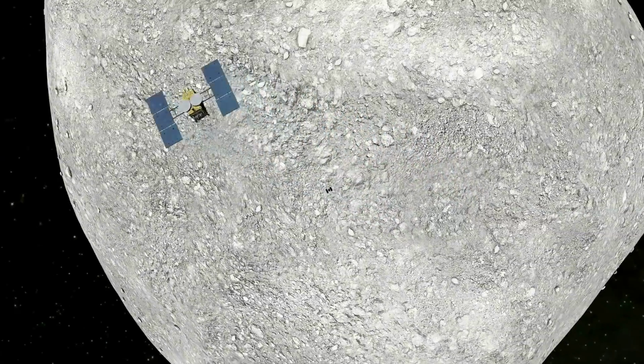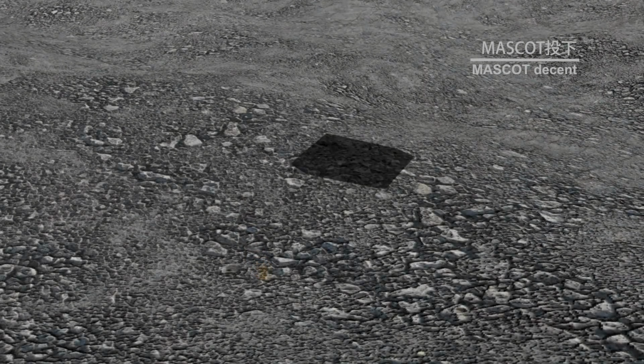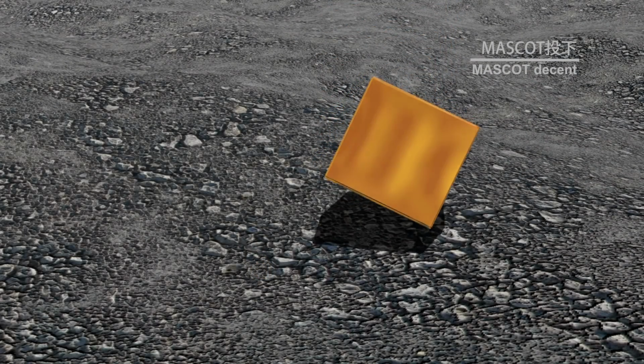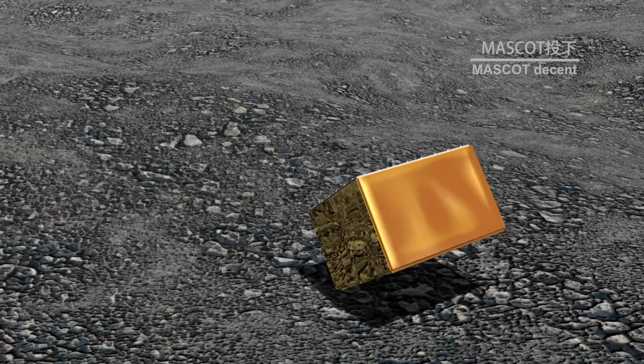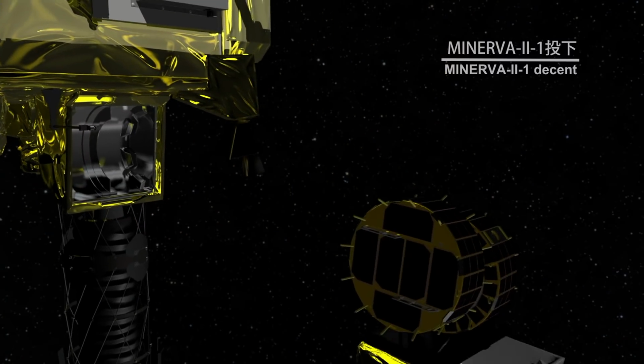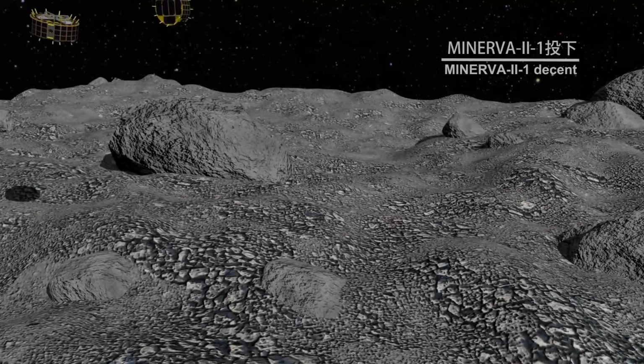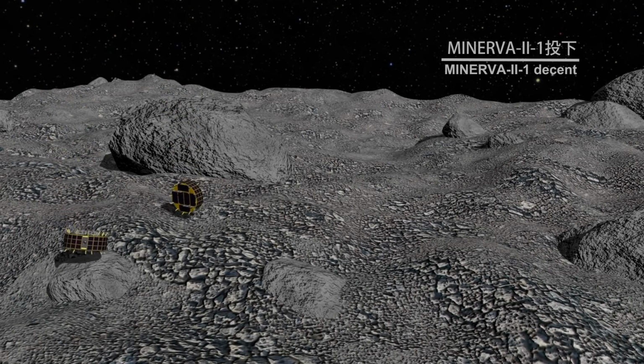This is Hayabusa II, and it's just deployed 3 rovers onto Ryugu's surface. The German and French Mascot probe on October the 3rd, and before that, the Japanese Minerva II robots. Their mission? To measure temperature and magnetic properties and take photos of the surface. And amazingly, this is how they get about. Yep, they bounce.